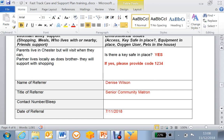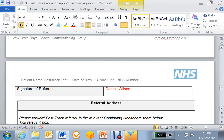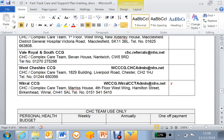And again, any informal support you'd include here, any risks, environmental issues, key safe, include here, and then you'd sign and date it. Save it on System 1, and then email it via System 1 to the CCG, along with the fast track pathway tool and the consent form.